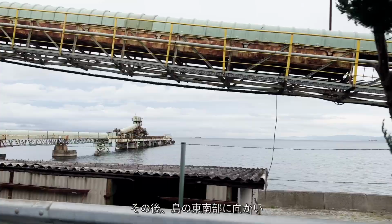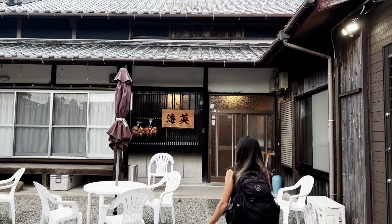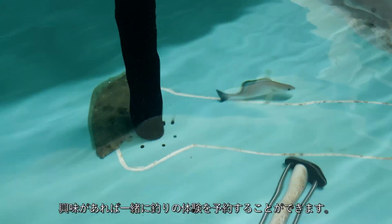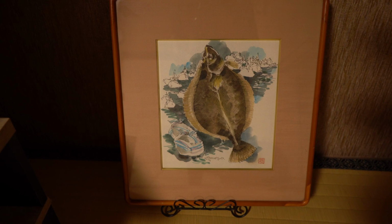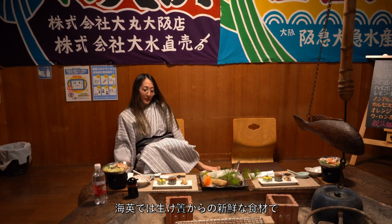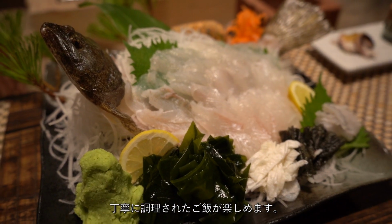We then headed to the southeast of the island to reach our second accommodation for the trip, Tsuriyado Kaiye. The tenant is a fisherman, and if you're interested, you can book a fishing experience with him. At Kaiye, we had a delightful dining experience. The dishes were carefully prepared with the freshest ingredients, coming straight from the host's fish tank.